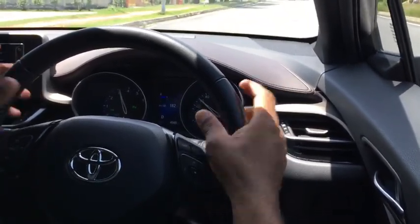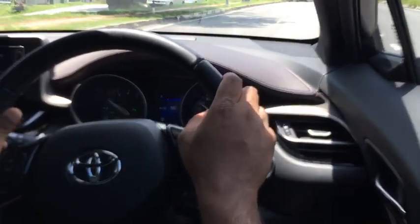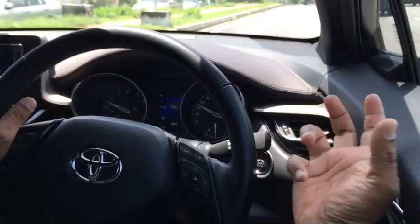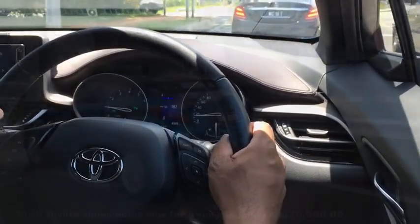It's a nice car. It's a nice crossover. What can I say? $146,000. It's whether you like the shape, you're drawn to the looks and the interior, or you just prefer something bigger.